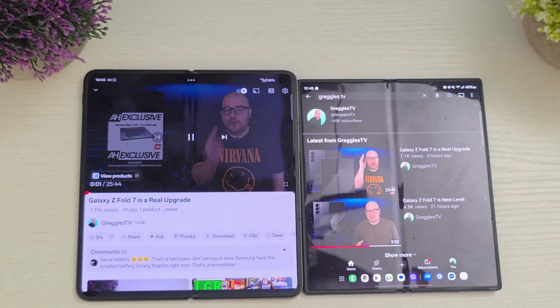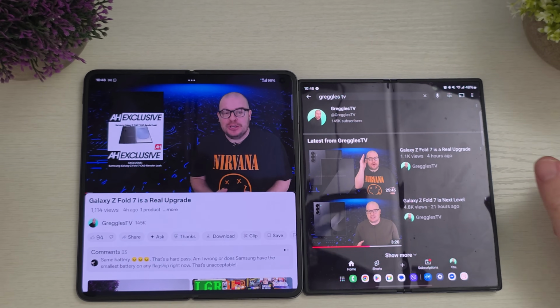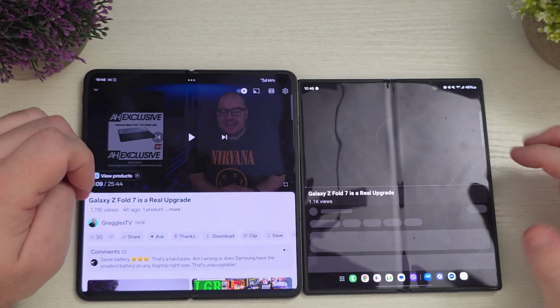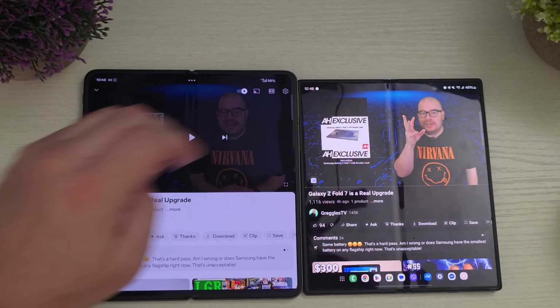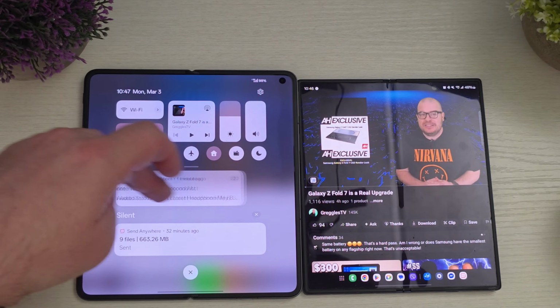Wow, wow, wow. The rumors are officially, well, not officially, but pretty much officially true about the Galaxy Z Fold 7.